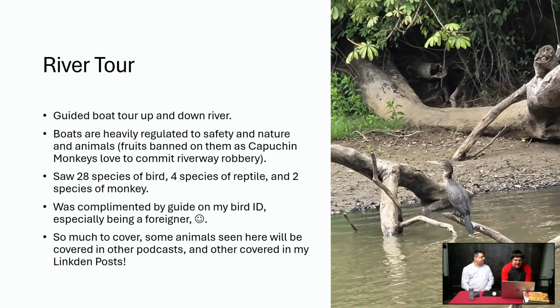I saw 28 species of birds on this tour, most of which were new. And this was only a 2-hour tour. Any Gilligan's Island fans out there? Okay, I'm too young for that. We also saw 4 species of reptile and 2 species of monkey. So that was cool. With birds specifically, the tour guide actually complimented me on my bird ID. Then she told our main guide, and he complimented me too. Not to brag, but that was cool.